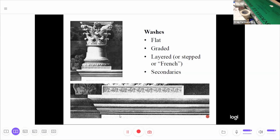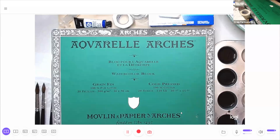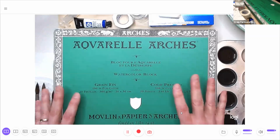So what I'm going to do here is go back to this. Okay, so you should be seeing now my overhead view. I'm going to double check another camera here too. Okay, just double checking a couple things here and come back to here. Okay, so these are the actual materials. You're looking down on my drawing board now, and this is the paper that I typically use.